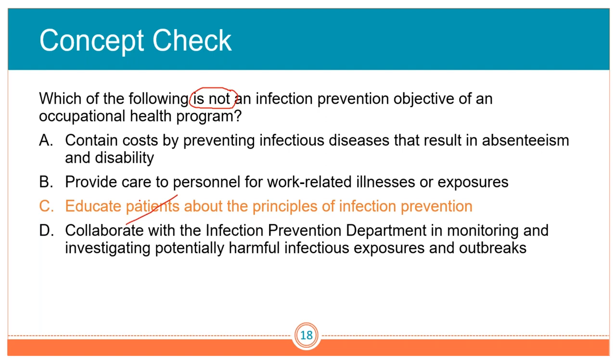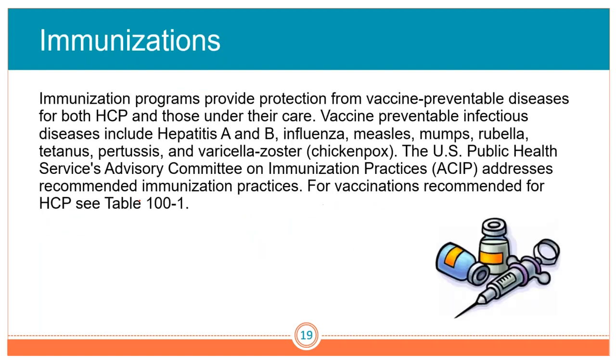And I know when I was initially taking this, because obviously you don't remember everything you read, I was leaning towards A, contain costs by preventing infectious diseases that result in absenteeism and disability. But now with COVID-19, I would not be selecting that, because that has been a huge part of the discussion when it comes to occupational health, employee health, exposures, time off, etc. So I'm not going to overlook the importance of that in the future.